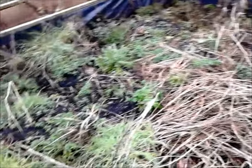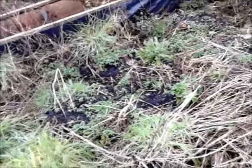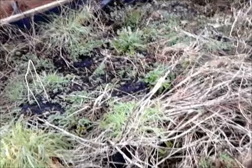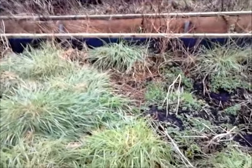A lot of the stuff that's in there, this is old potatoes. They just all died on the top, but they're pretty solidly rooted into the ground, so they're a bit of a pain to get out. But we'll work on it, one piece at a time.